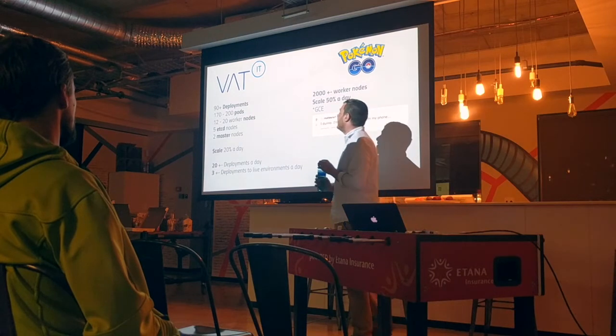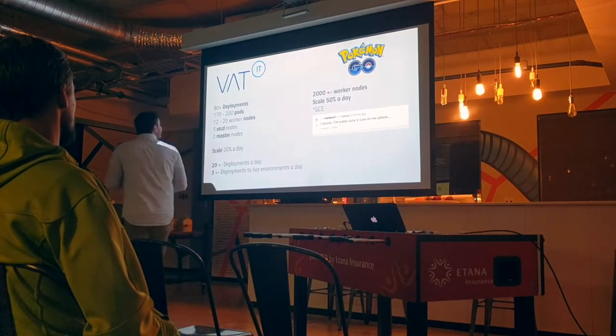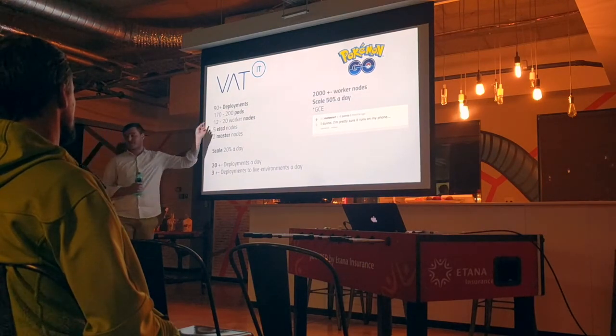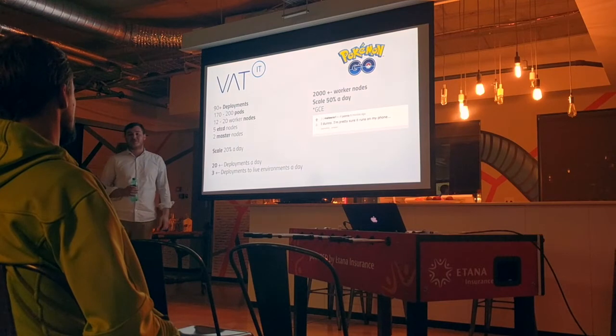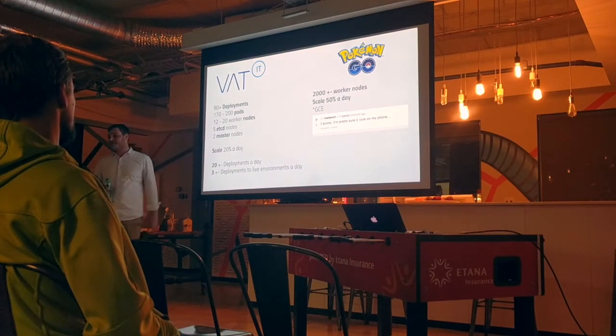We have about 90 deployments running on Kubernetes. Between 100 and 200 pods, 12 to 20 worker nodes. That's machines that are doing all the work. So at any given time, depending on the scale, depending on the time of the day, at minimum we have 12, max at the moment 20 that can scale to infinity if we ever need it. 5 etcd nodes. If you are running a Kubernetes production instance, don't go less than 5.